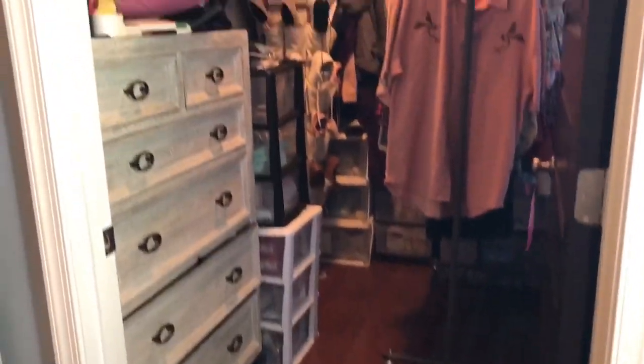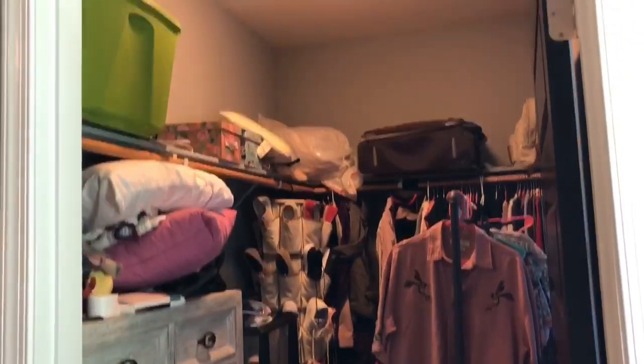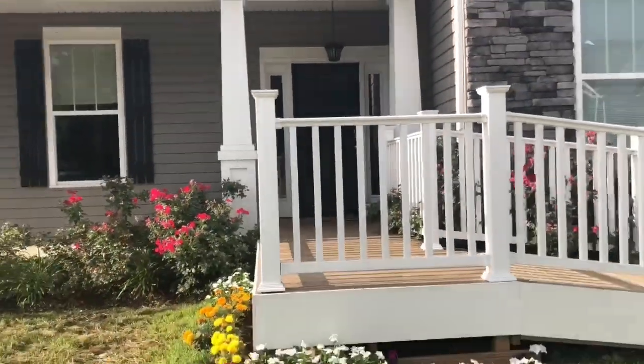Okay, and lastly, the skeletons in my closet. Okay, now you've seen enough. Now shoo, get out of here. Bye.